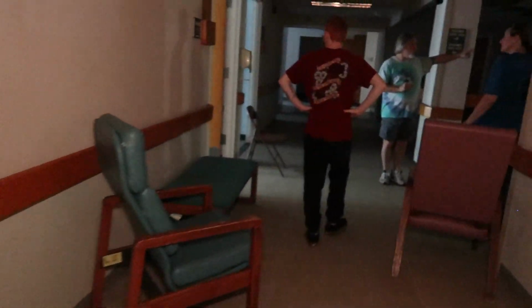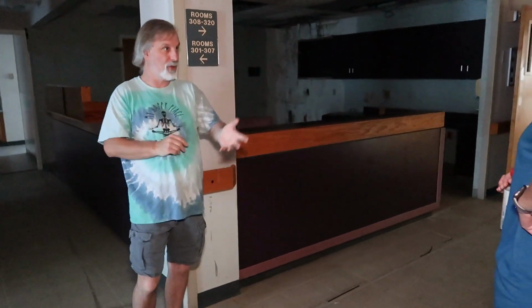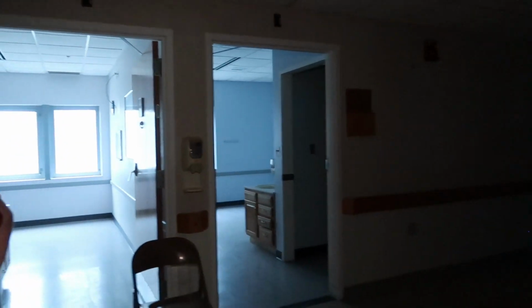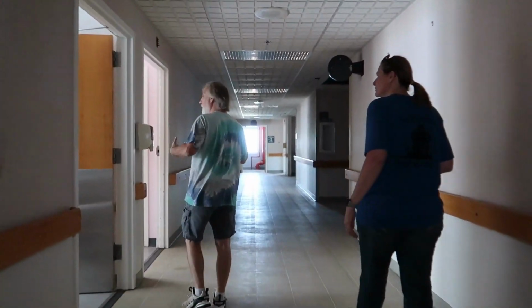Before the ICU was put on the 4th floor, this would have been step down ICU, and then ICU would have been that way. When the 4th floor was actually put up, they moved the ICU to the 4th floor. The original ICU we're going to go down to, but this became patient rooms. Once again, we haven't done a whole lot of investigating up here. One of the claims up here is a little boy running around, a little girl running around, and some various other activities.